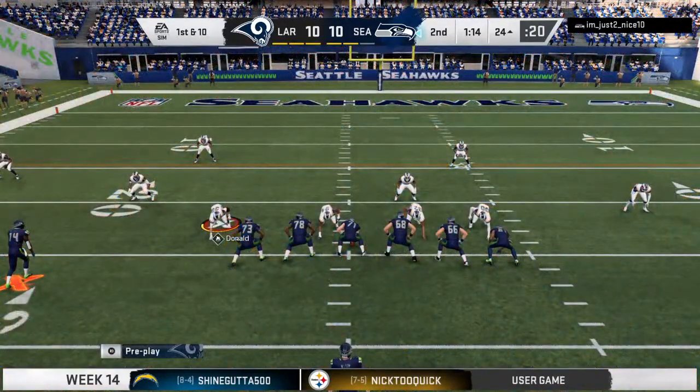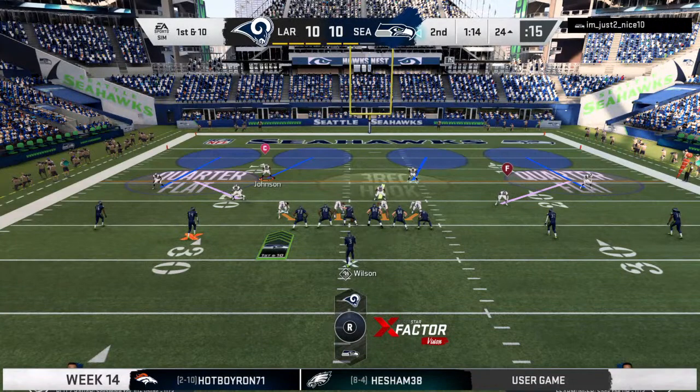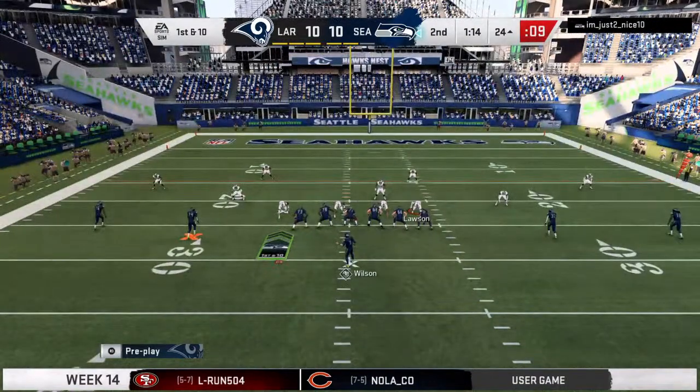Quick, 90. 58, come on. Come on, boy. Come on, boy. 14, got it. Took right. Don't be scared of it. Kill. 12.